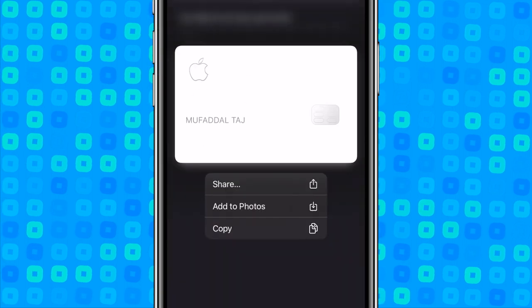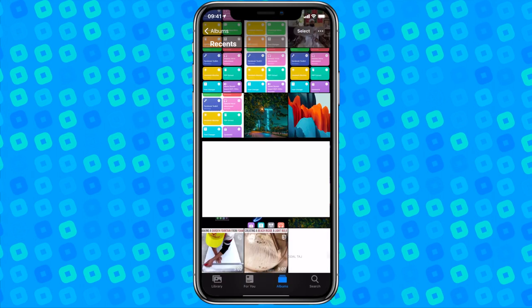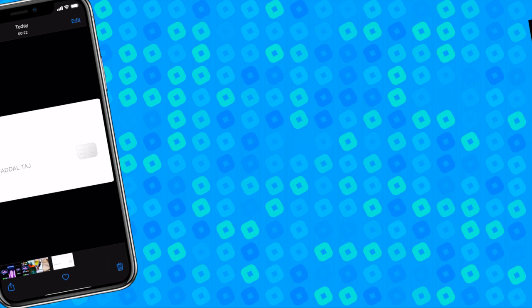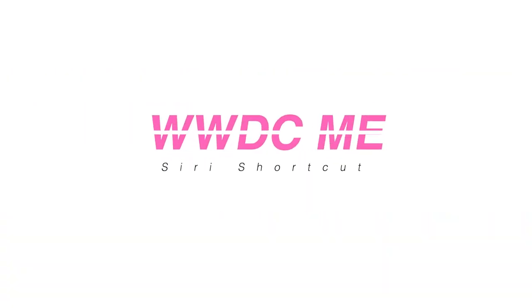Generate your card, 3D touch on the card and add it to photos. That's all, now you have your Apple card. Though it won't work, but you do have your Apple card now. As simple as that. This Memoji shortcut was trending last year, but somehow I didn't find it on YouTube.